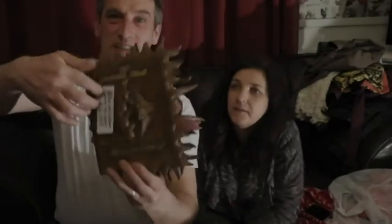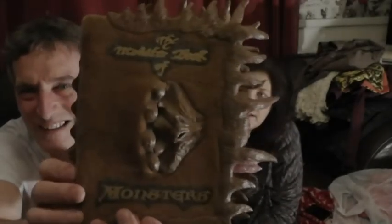£15. Total gamble. I think it might be worth a lot of money, but I've got to wait and see on that one, so I'll inform you when I go. It says £4. It's not, it's £3. I'll give you a quick demonstration. It's a box. There you go.